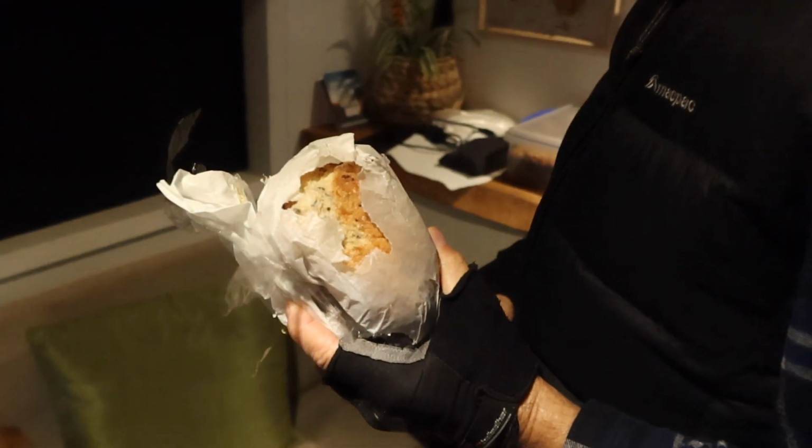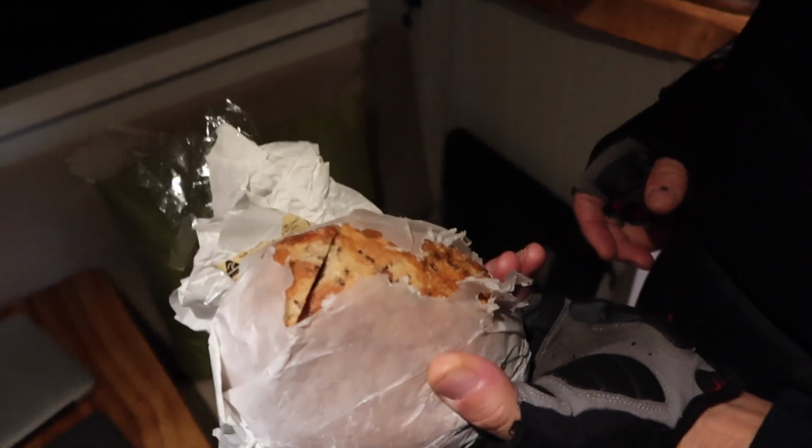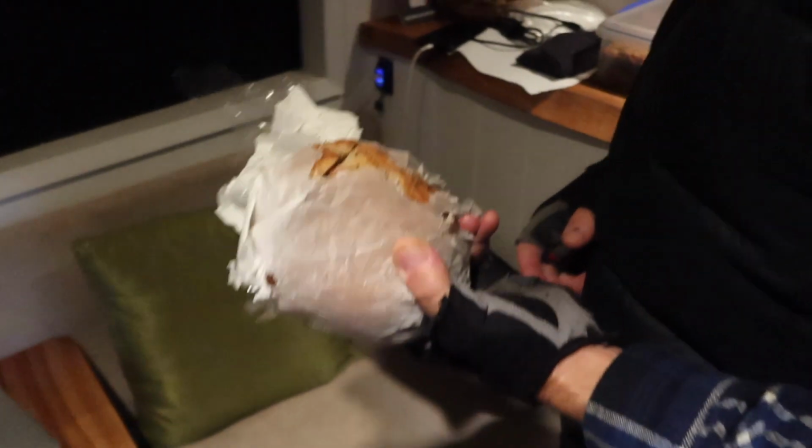Uh-oh. You know what that means? We have a mouse. Oh no. Not the sourdough. He could have gone for the flippin' poverty pack. He's gone for the flippin' sourdough. He knows what's good for him. Let's have a look up in there. The mouse poo over there. Bugger.